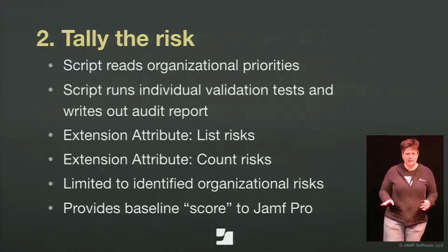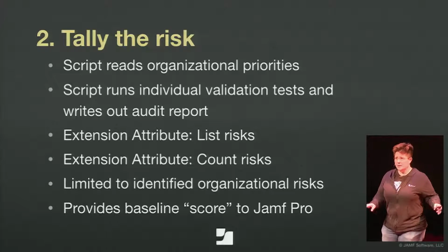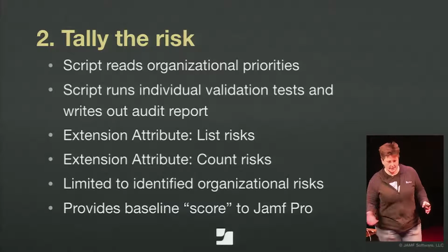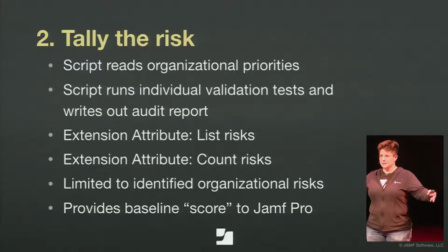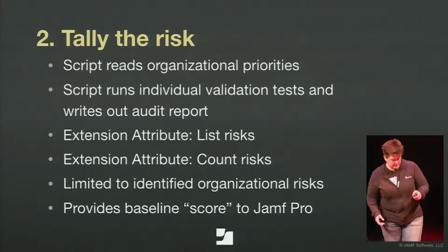And again, we're only limiting this to organizational risks. We're not even going to query it if it's not something you care about. So we're just going to skip that. And it kind of provides a baseline score. Who's at risk? Well, the short answer is pretty much everybody.